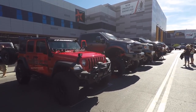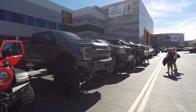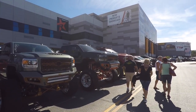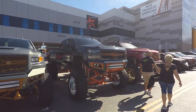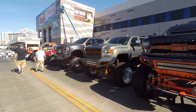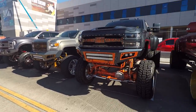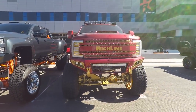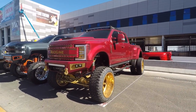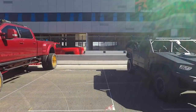Jeeps and trucks, a lot of off-road vehicles. SEMA is definitely becoming a big off-road show, that's for sure. That's crazy. Look at that. And these ones are mall crawlers, but still works of art. Look at this thing.